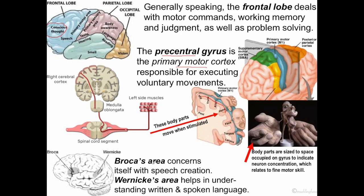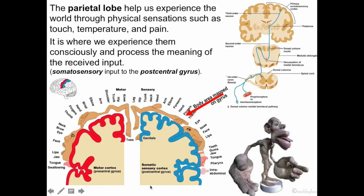Broca's area, right here, helps us make speech. And Wernicke's area, those are two very specific places, helps us understand written and spoken language. Wernicke's area is on the next lobe, the parietal lobe, which helps us experience the world through physical sensations such as touch, temperature, and pain. It's where we consciously experience and process the meaning of the received stimuli. So all the stuff where you think it's touching me goes to that lobe.